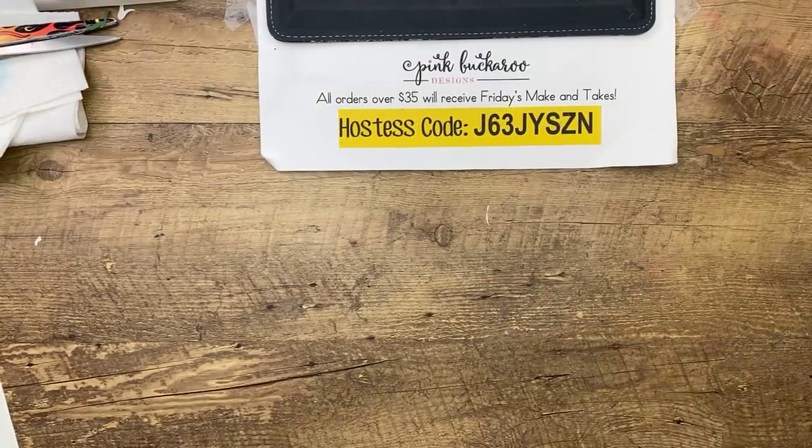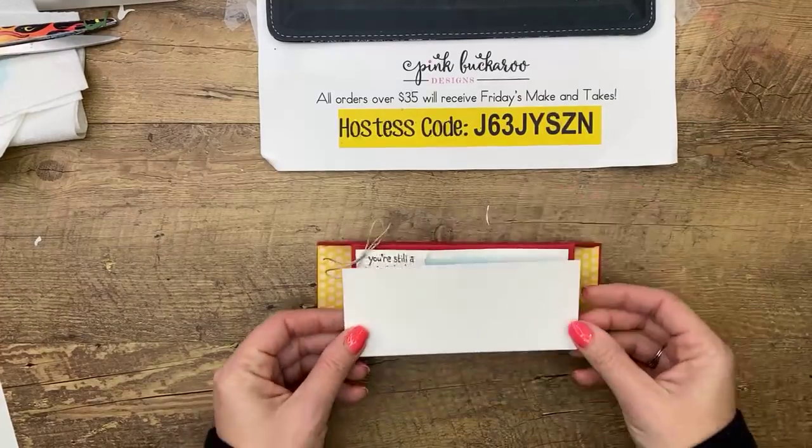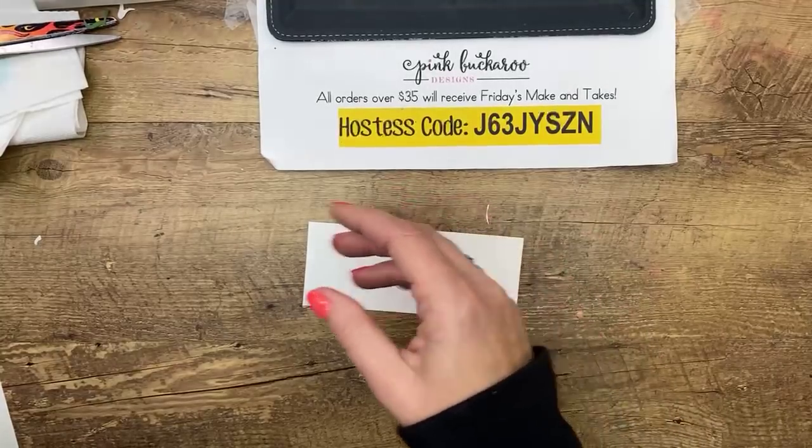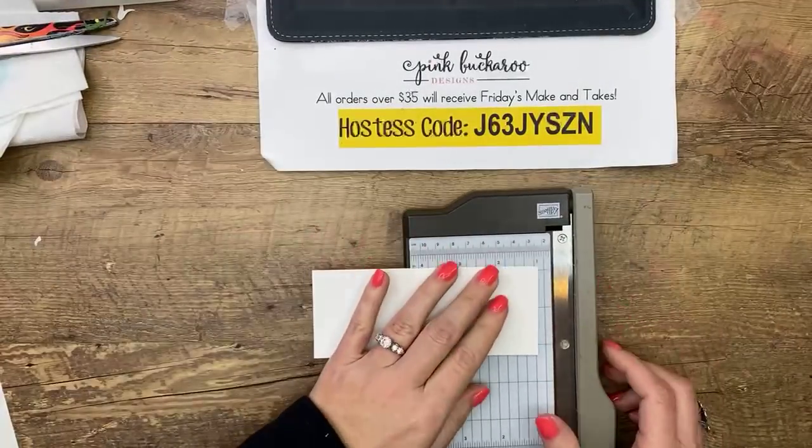We need to do the watercoloring first because we need it to dry. So let's bring over all of our goodies. And you know what? I think I cut my paper too long. Yeah, I noticed that yesterday. Let me just trim this down a little bit. We're going to do watercolor paper again.